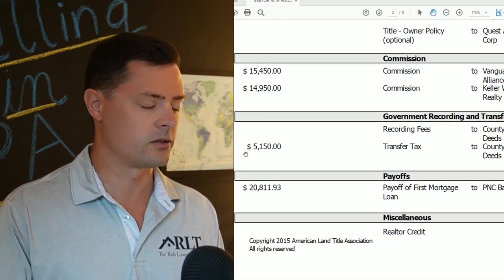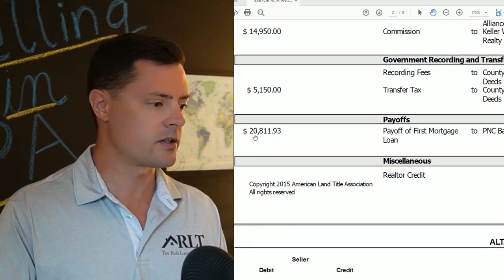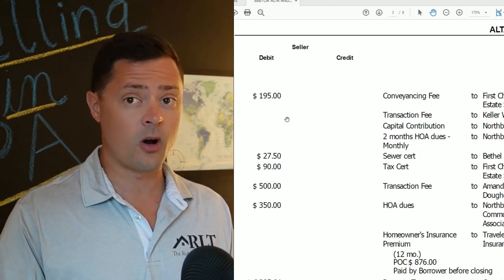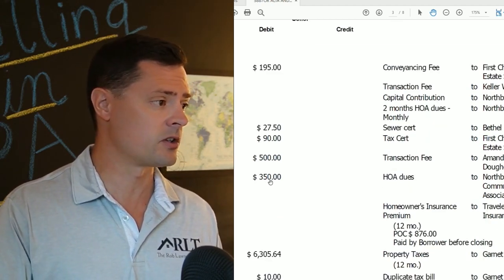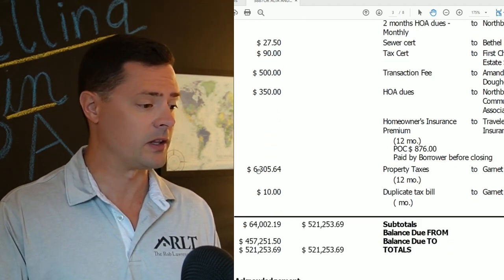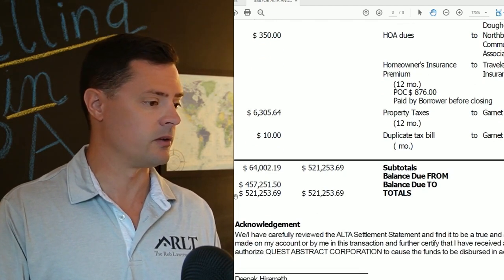And you can see those are going to different real estate companies. There's a transfer tax here, which again is 1% of the purchase price. And then there's the payoff of the mortgage. So there's only $20,000 owed on this house. And then you've got the debits for the conveyancing fees, the sewer certs. So these are like different things. They owed their HOA $350 when they sold. There were some property taxes they owed and a duplicate tax bill charge.